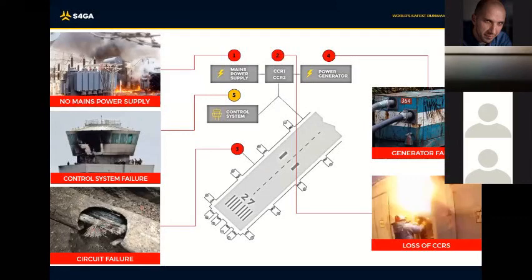This is the major problem of wire lighting: failure of a single element that you see on this screen can potentially lead to the failure of the entire runway lighting or part of the runway lighting. You know that mains power supply can stop feeding the airport. A generator can fail if it's not maintained well, and very often this is the case for airports that we see in Africa or in Asia, where those airports are underinvested.